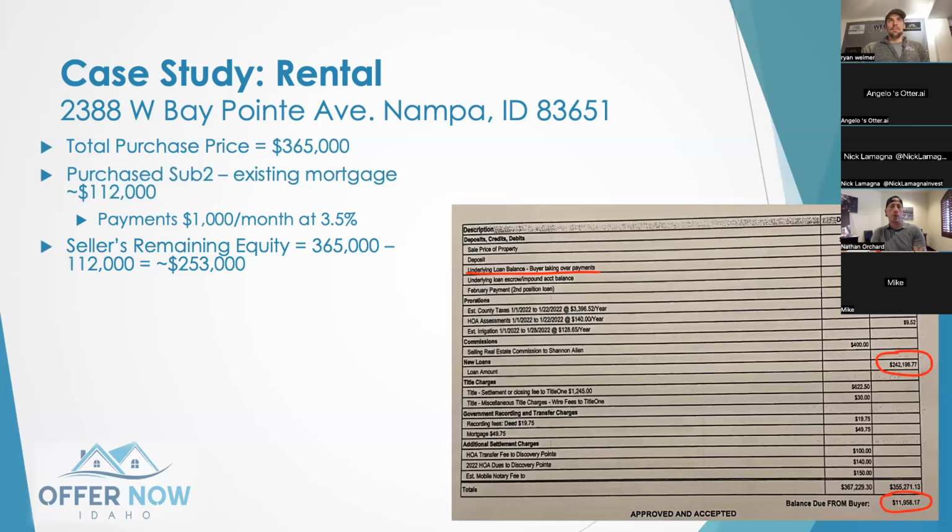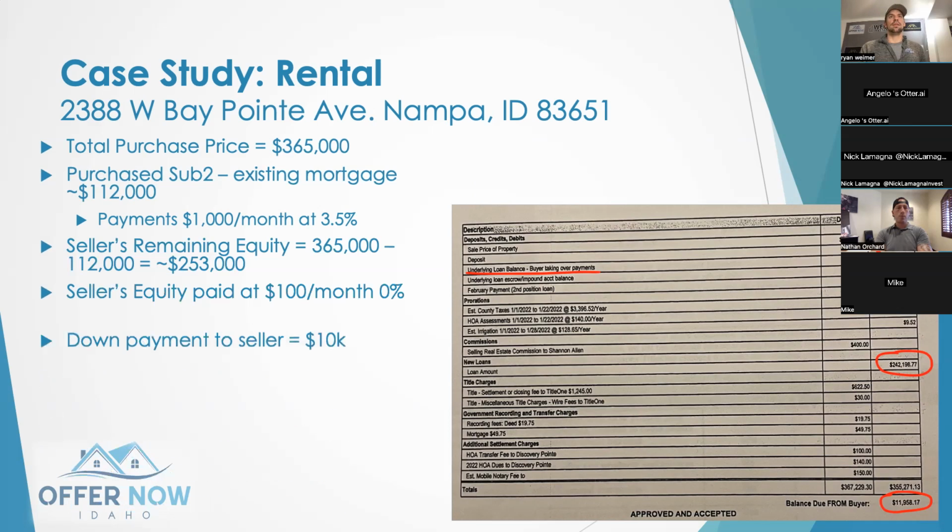So that leaves the remaining seller's equity of $365,000 minus $112,000. If he was selling this for cash, his cash proceeds would be $253,000. We financed that in second position and are paying him $100 a month at 0% interest on that note. I think if you look at the amortization of that, it's over 100 years until that gets paid off. Does anyone have questions about any of that? I know I'm going kind of fast about that structure. Okay, sweet. I'll take that as a no.